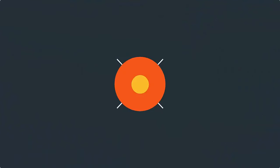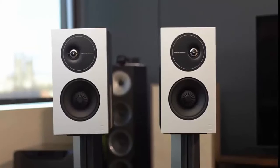Today we're looking at a gorgeous new pair of bookshelf speakers from Definitive Technology's Demand Series, the D9. As you can see, these are a special pair of speakers, and not just because of their futuristic look. We've seen a lot of cool looking bookshelves lately from companies like KEF and Elac, but the D9 are truly unique in both style and performance.